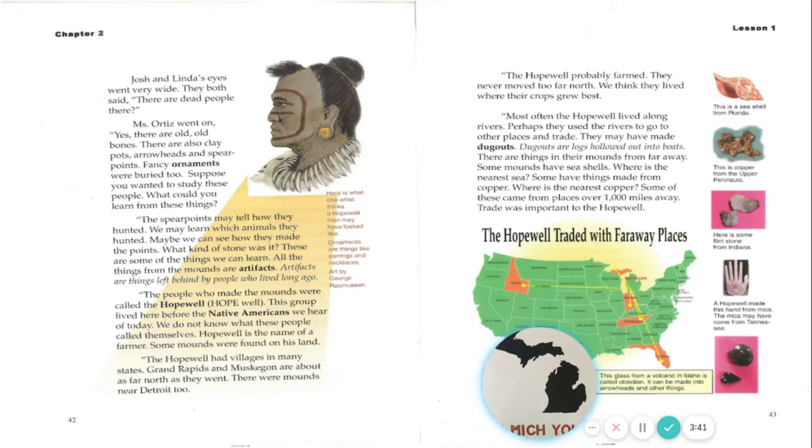There are things in their mounds from far away. Some mounds had seashells. Where is the nearest sea? Some have things made from copper. Where is the nearest copper? Some of these things come from places over 1,000 miles away. Trade was important to the Hopewell, and you'll see on the right-hand side column of this page lots of things that they found in these mounds. And then on that map where Michigan is, and all those yellow points going out, we believe that some of the things found in the Hopewell mounds were from different states. So that's how we know they traded with different people.